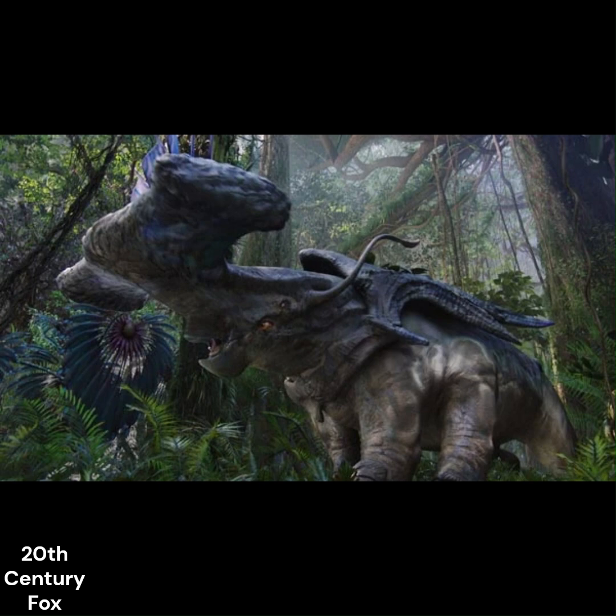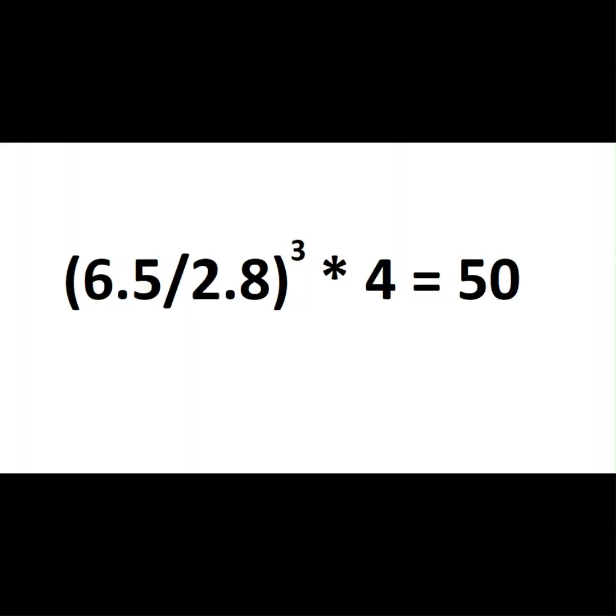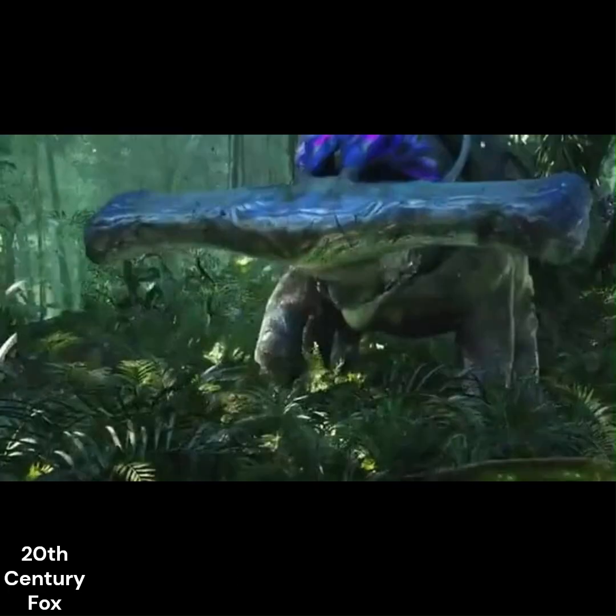This doesn't make too much sense because the average height of a male Asian elephant is about 2.8 meters at the shoulder, and it weighs around 4 tons. So, if we divide 6.5 by 2.8 and raise it to the power of 3, we get that the hammerhead titanothere should be 12.5 times more massive and thus weigh 50 tons, i.e., they're closer in size to sauropod dinosaurs. Now, perhaps the same rules of body density don't apply, but looking at how the titanotheres can crush everything in their path when they charge, this doesn't seem to be the case.